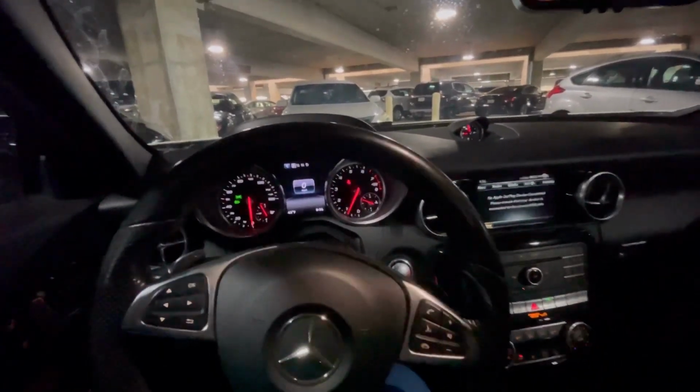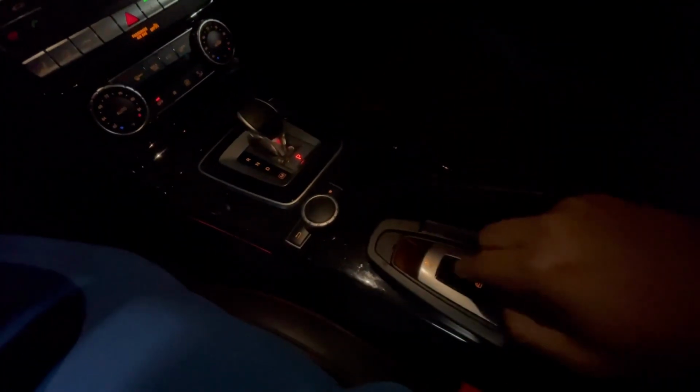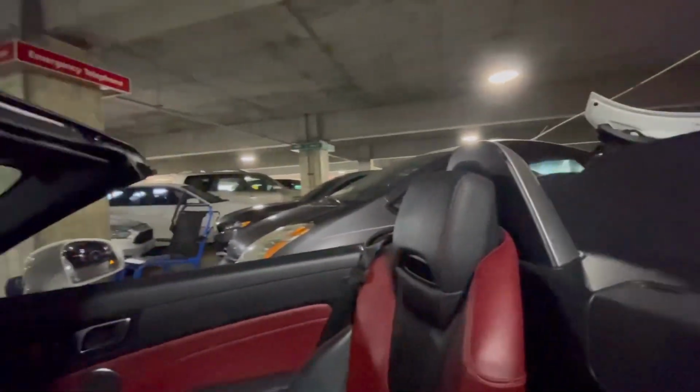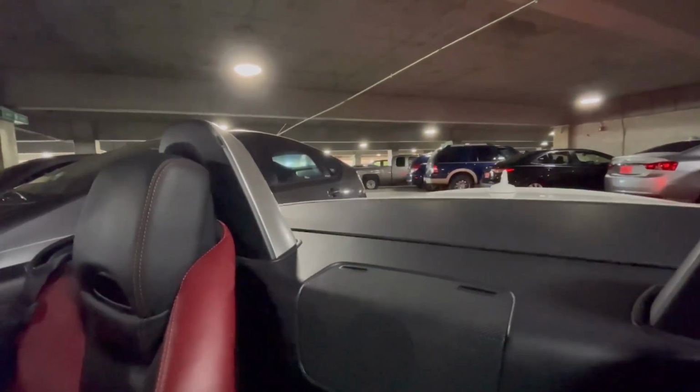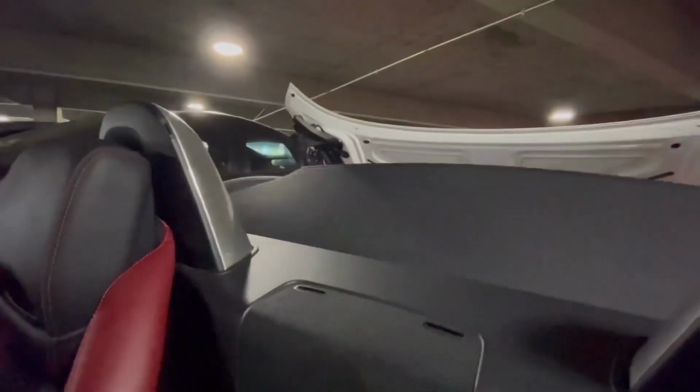Real quick, I just wanted to show y'all one thing, how to put the top down. As you can see right here, there's a little compartment that you flip open, almost like a jet fighter. Makes me feel like I'm about to shoot a missile or something. But this right here, you pull this back and you just hold it, and the top comes off like that. And that's pretty much it. And to bring the top back up, you push down on it. And it closes the top again.